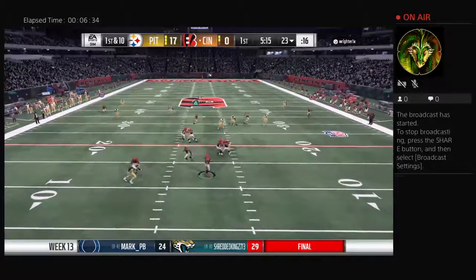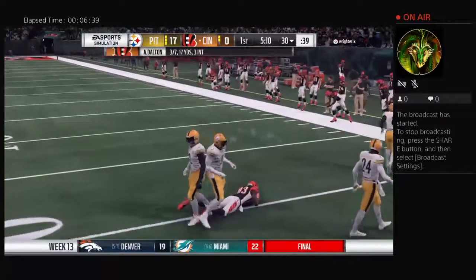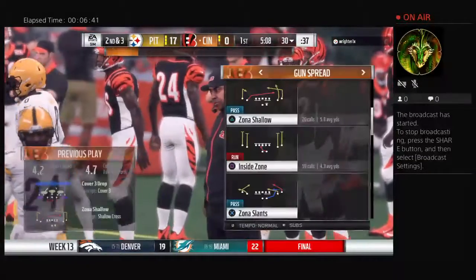Trying to shake off the interception. He'll look to throw. And the catch is made. It's Tyler Boyd. 7 yards, the pickup on the pitch and catch.